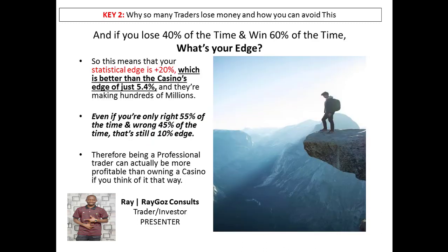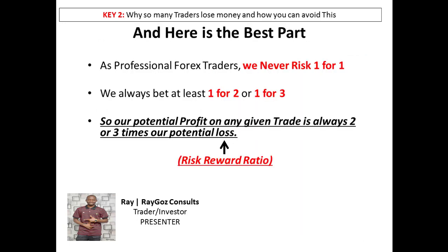And if you lose 40% of the time and win 60% of the time, what's your edge? This means that your statistical edge is 20%, which is better than the casino's edge of just 5.4%. And they are making hundreds of millions. So even if you are only right 55% of the time and wrong 45% of the time, that's still a 10% edge. Therefore, being a professional trader can actually be more profitable than owning a casino, if you think of it that way. And here's the best part.